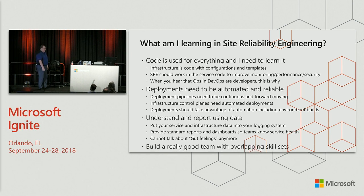And last but not least, build a really good team with overlapping skills. Find some people that you can work with as a team together. Now, sometimes in some companies, the SREs are embedded with the development teams. In some companies, the SREs are their own teams. Which is the better way?